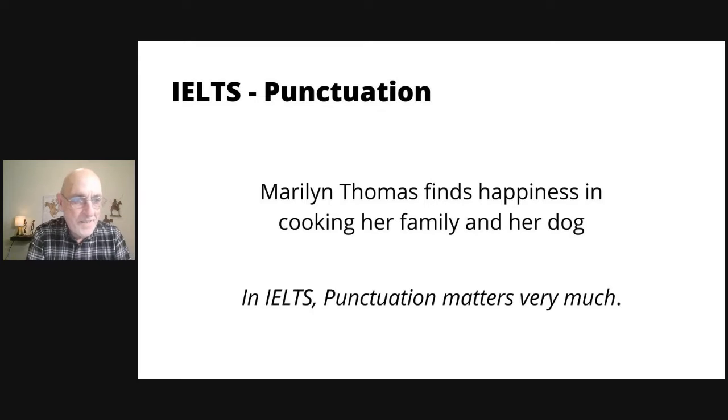Take a look at this sentence. Marilyn Thomas finds happiness in cooking her family and her dog. Well, that might seem like a ridiculous sentence, but you can see the difference that punctuation can make when it comes to clarifying the meaning of your writing.